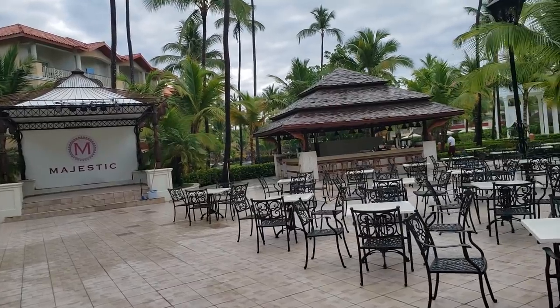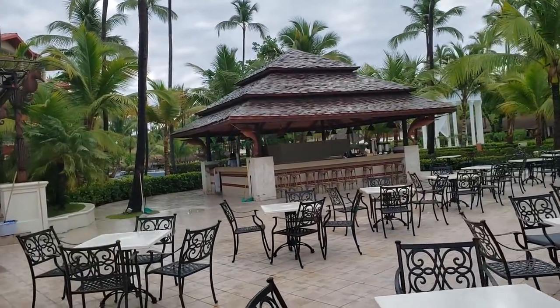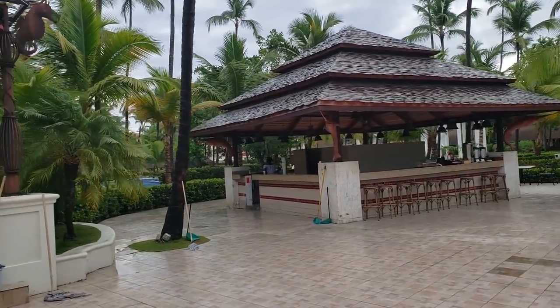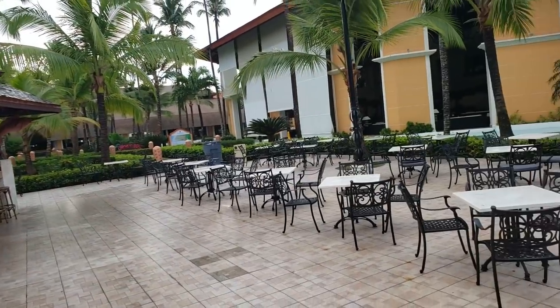You've got a bar over there to get quick and easy drinks. You can also get coffee in the morning. And you can get pastries. Now, it's a little bit wet because it rained all day yesterday, as I said earlier. So here's a look at your main building from the outside.